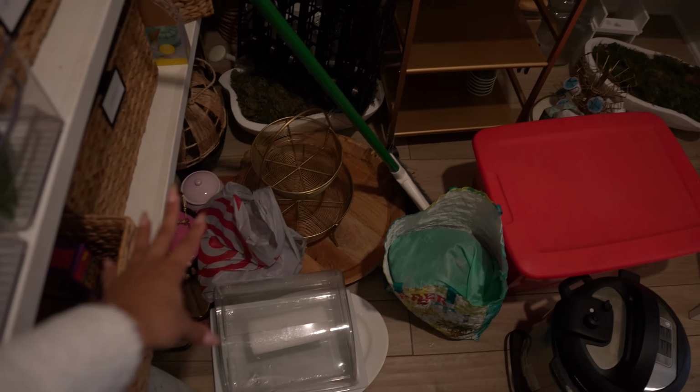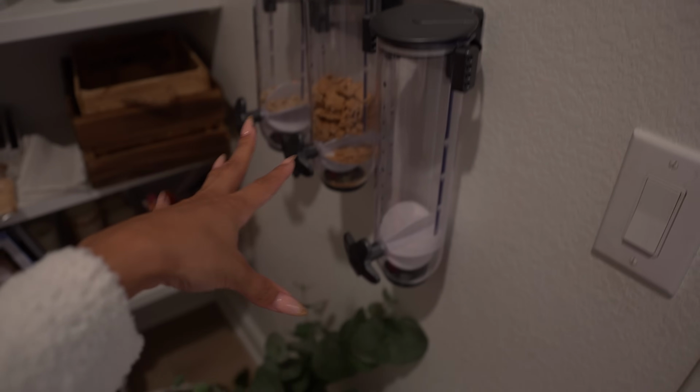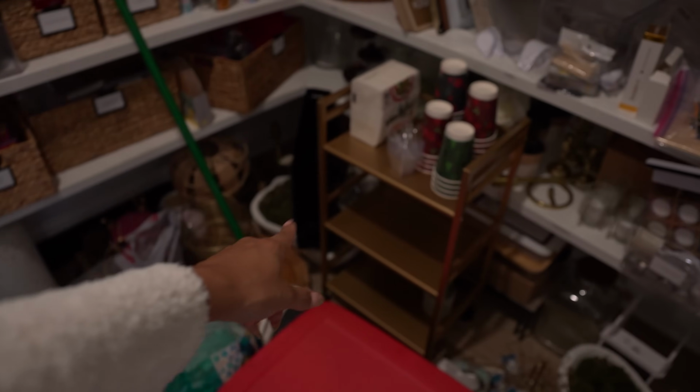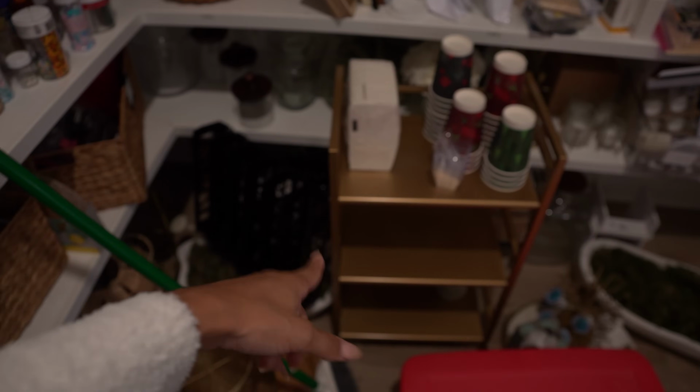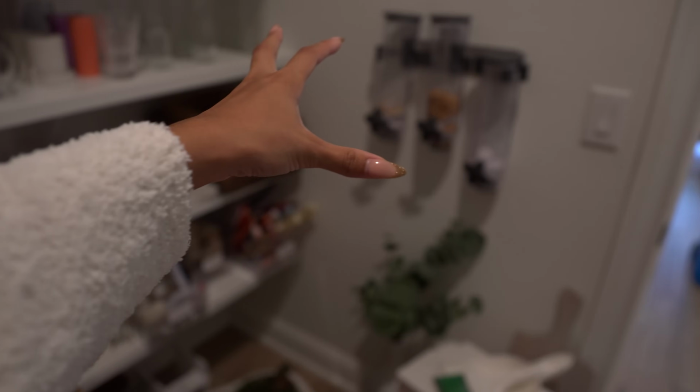And around Halloween time, I purchased some things to create a better breakfast nook situation in here because this cereal dispenser is like broken and falling off the wall. So I wanted something to replace that, but also make use of this extra space underneath it. So I was gonna use this bar cart, which I had just got for my birthday party and didn't really have a further purpose for it. I'm gonna park the bar cart there. And then I have a new cereal dispenser that I bought.